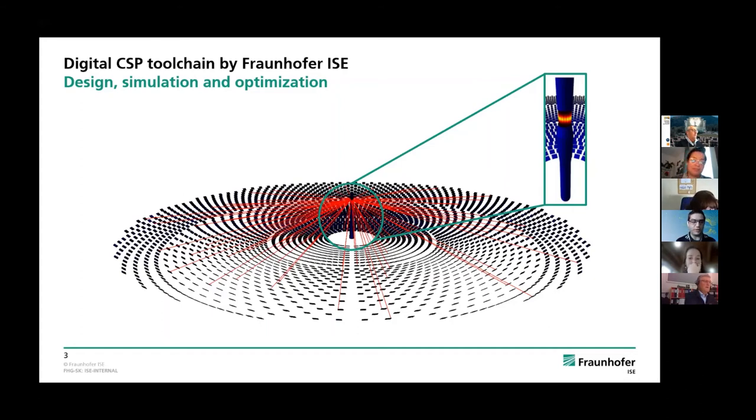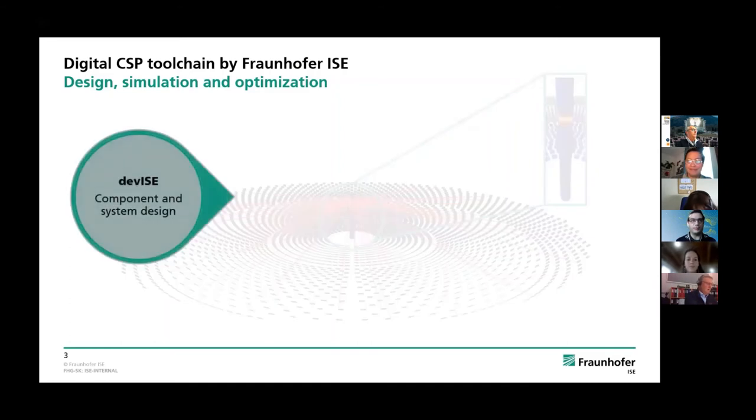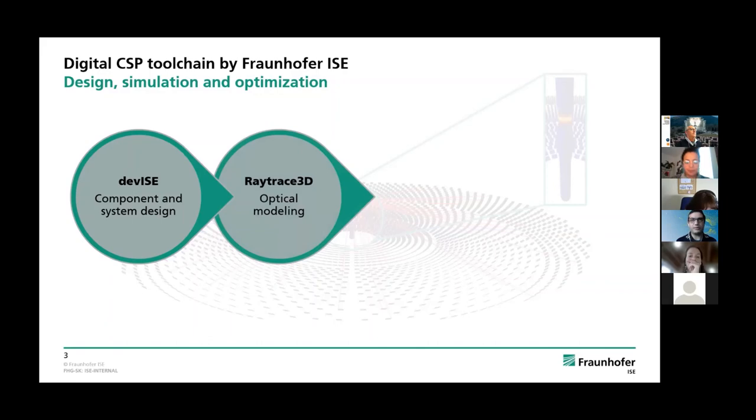So for R&D projects, we develop a tool chain normally consisting of a fast design tool chain, where we try to have an initial component sizing of the plant based on some really simple inputs like the location, the design irradiance, and the needed demand profile. Later on, especially in terms of the solar tower system, we have a ray tracer tool with which we do the optical modeling, annual optical modeling of the heliostat field and the receiver itself.